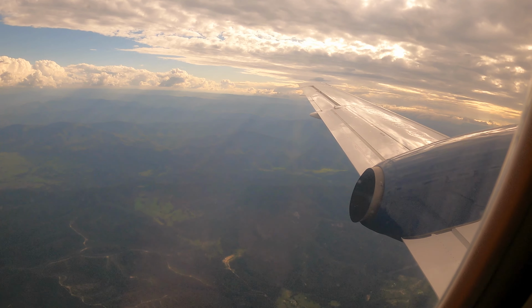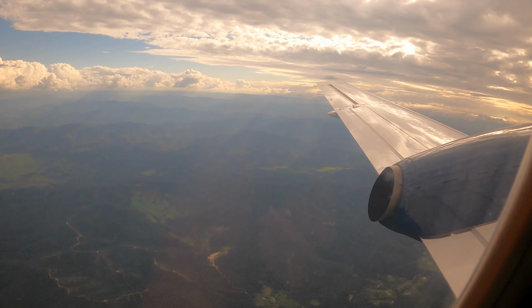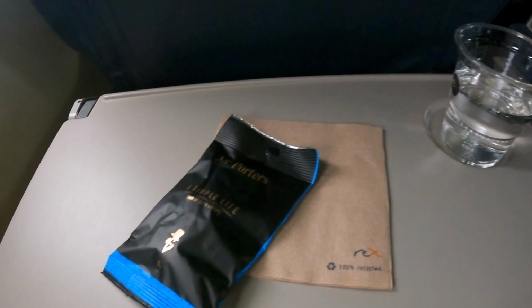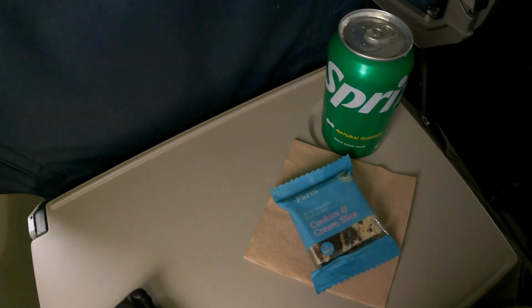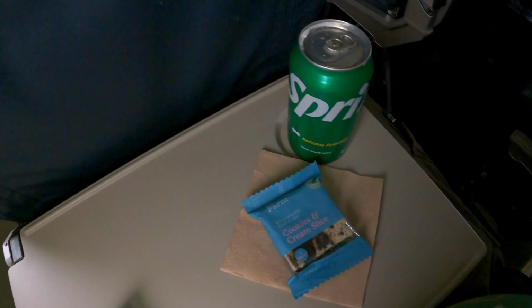The Rex service today, there was the choice of a sweet or a savoury snack, which is pretty standard. And thankfully for me, Jacob got the savoury snack, and I got the sweet snack, so I will show you both shortly. So as we peer onto Jacob's tray table, he's opted for the savoury snack, which was a trio of soy crisps, and he just got a water. Tea and coffee are offered complimentary as well as water. However, today I opted to buy a soft drink, which is $4 off the menu, and I opted for the sweet option, which was this cookies and cream slice.